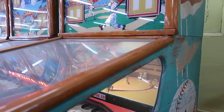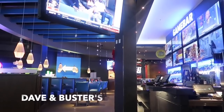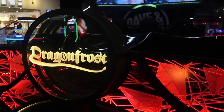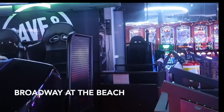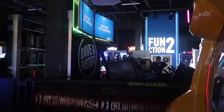Now on the other side of the spectrum, we have a Dave & Buster's in Myrtle Beach. It's in Broadway at the beach specifically, and it's more up to date. It's got VR experiences, a lot of new machines, and a very large prize section to cash in all those coupons that you're going to win while playing these games.